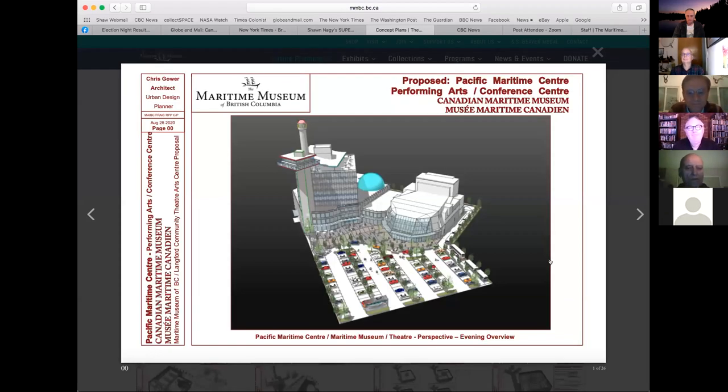I just thought I would bring up something that happened involving me today. I'm going to put up my screen here just a second. So back in June at the General Assembly, Bob MacDonald spoke and announced that the proposed moving of the Maritime Museum of BC from its current storefront location on Humboldt Street to Langford included plans that would incorporate a domed theater for a planetarium.